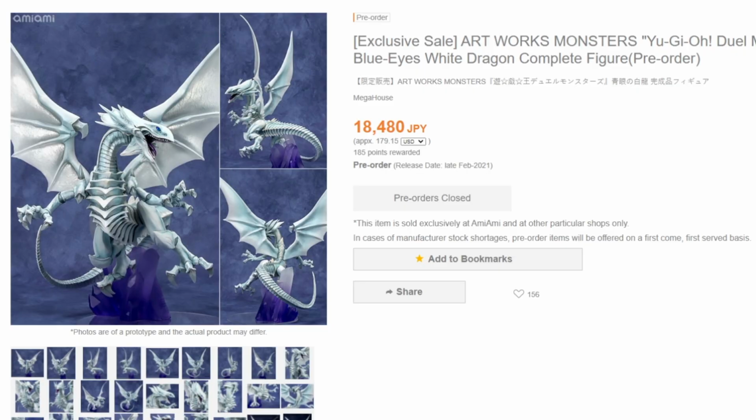Sticking with it, another one of my most anticipated figures for next year is this massive Blue-Eyes White Dragon from Mega House. My god, I love this. It's like they've made the Blue-Eyes White Dragon into a realistic looking dragon. Love the little crystal that it's on, and it just looks ferocious, man. Look at it, it's just absolutely crazy.